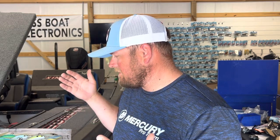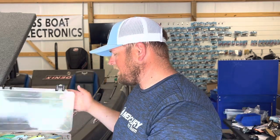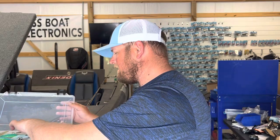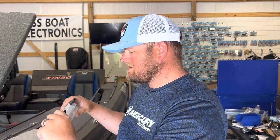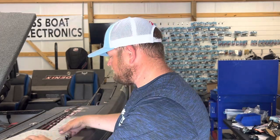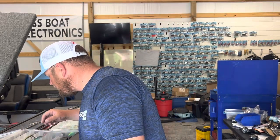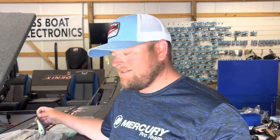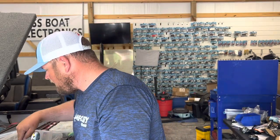But between the Little John DDs and the 6XDs, those are my extra deep divers that I like to reach for. And I sometimes throw the Series 6, but not all that much. Okay, so let's get to the final crankbait box that we use.